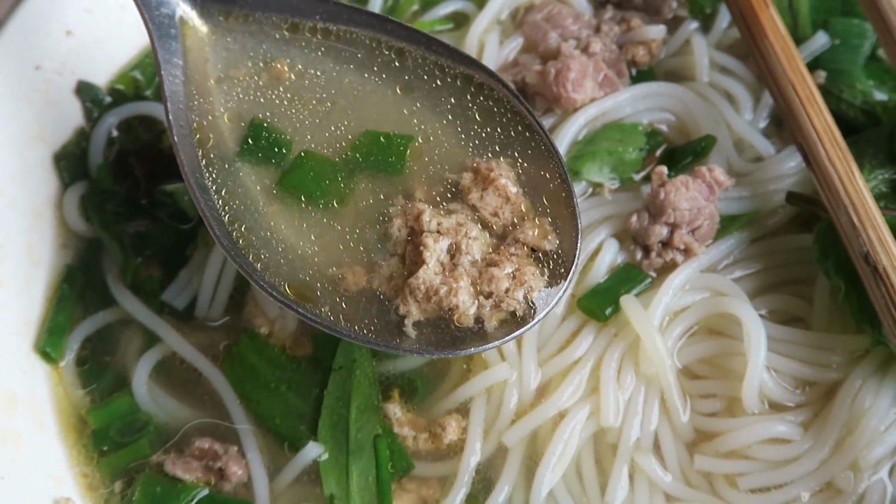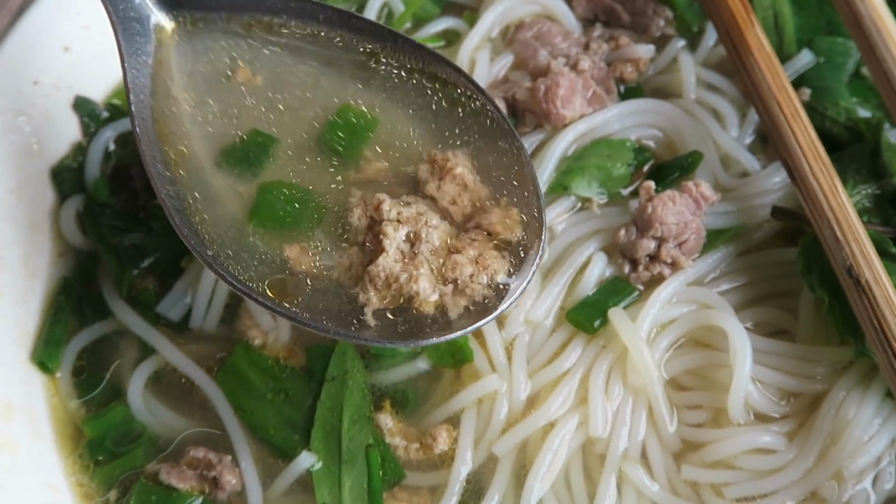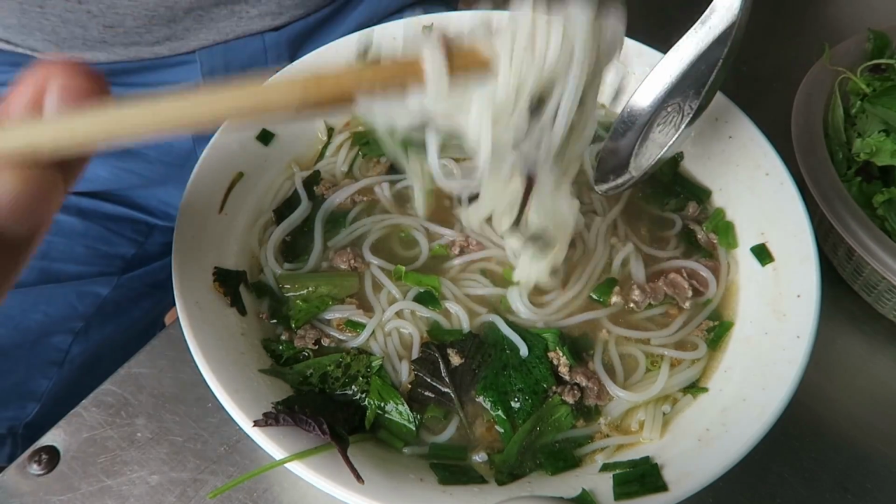This is the crab meat, the real part in the Bun Rieu. I'm gonna taste that, see how it goes here. Really good. Mellow crab flavor. Delicious. Good looking, tasty bowl.